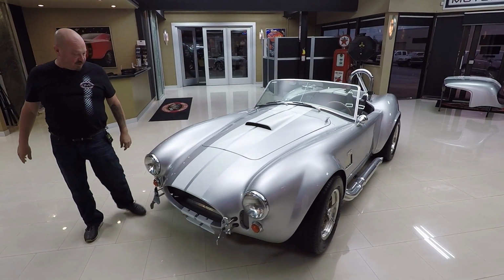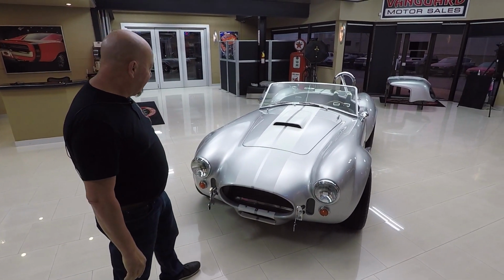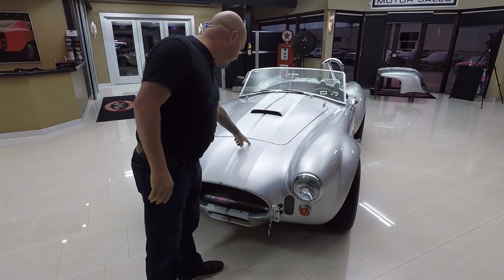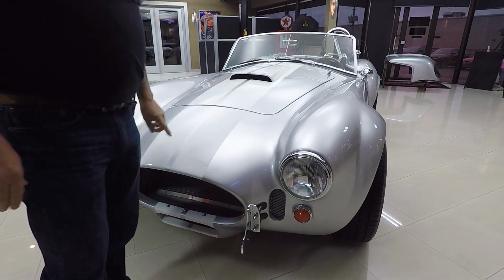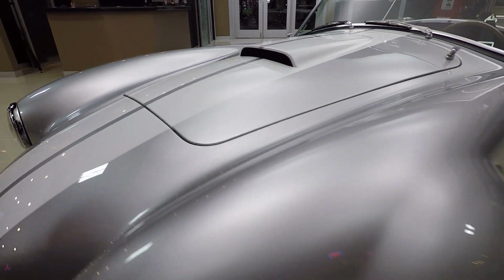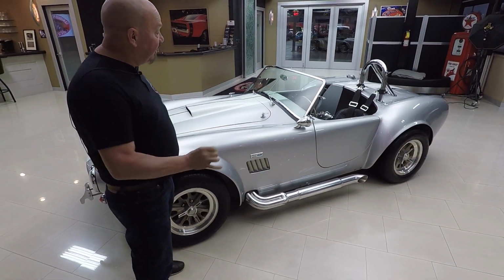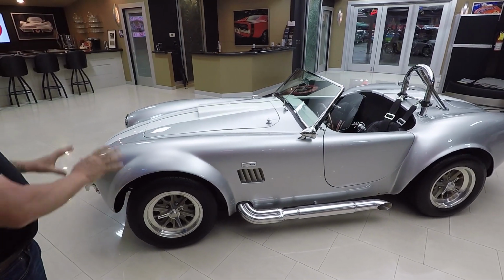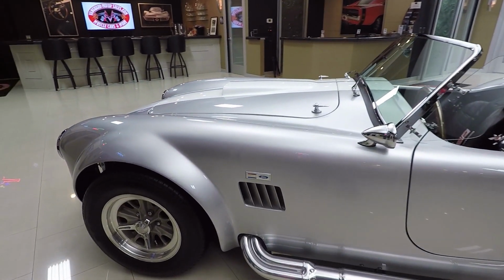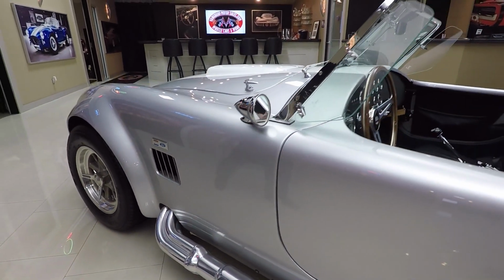So check this beauty out, man. I love the silver on the car. The white stripes are hot. We do have one little nick in the white paint right here. I'll have the guys touch that up. The silver is laid down on there, slick as can be. And I tell you what, when you're painting cars, silver is one of the toughest colors to make look beautiful because that metallic has got to flow. And I tell you what, the painter on this project did a beautiful job.